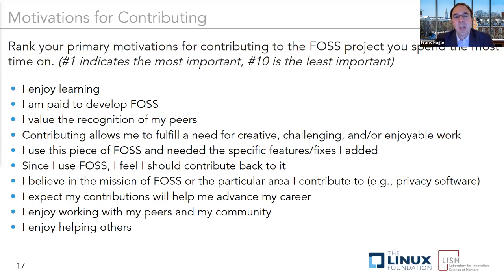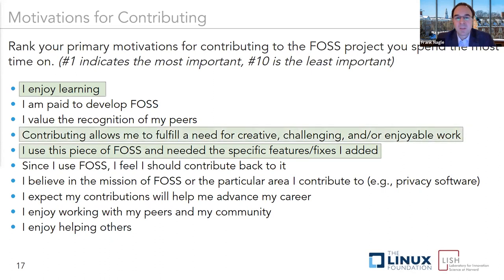What we found was that the most frequently rated number one reason was I enjoy learning. And so when we think about why people contribute to open source, it's this: I enjoy learning. And then the other two top reasons for contributing were that they use this piece of open source and need a specific feature, or contributing allows them to scratch a creative itch, or they find it challenging or enjoyable. So these three highlighted in green were the most frequently in the top three of people's rankings.